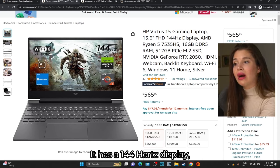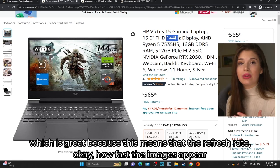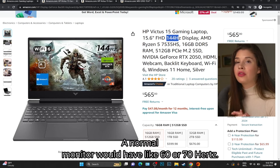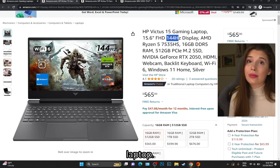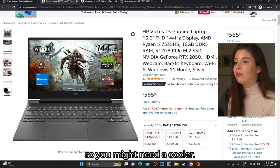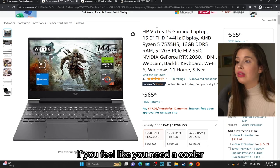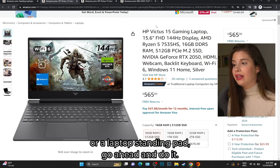It has a 144 hertz display, which is great because the refresh rate, how fast the images appear on your screen, is high. A normal monitor would have like 60 or 70 hertz. This one is a gaming laptop. It has 144, which is great. The Ryzens do get a bit hot when you're playing, so you might need a cooler. See how it goes for you. If you feel like you need a cooler or a laptop standing pad, go ahead and get one.